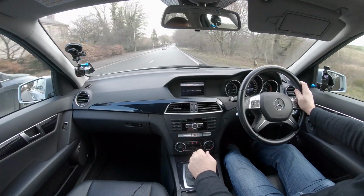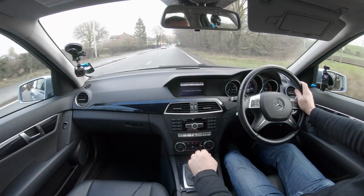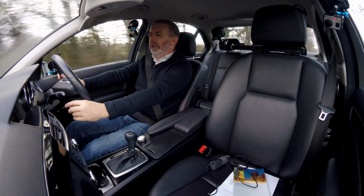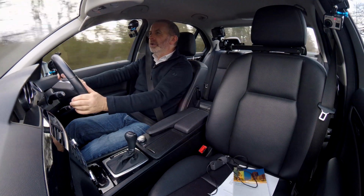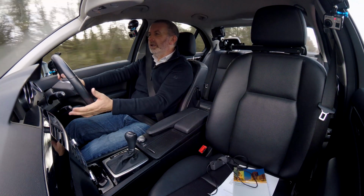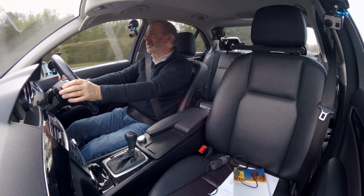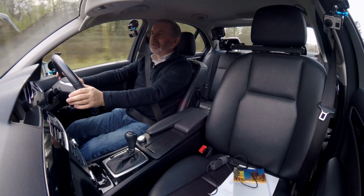There we go, into seventh there, nice and quiet. Gosh, I forgot to show you the speed limiter, cruise control. Yeah, the cruise control's working. You just knock it up and that switches it on. You can press the end and that sets the speed limit.